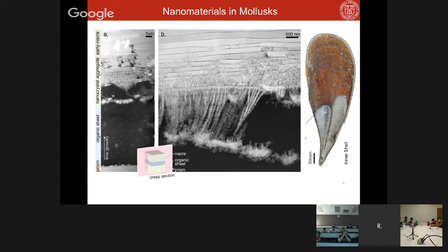In image A on the left, at the very bottom is the termination of the outer layer, this prism shell. But as it goes to the nacreous layer, it puts down some organic goop, and then it starts depositing these little nanocrystals. These nanocrystals assemble in a sort of diverging fibrous way, and they pack with higher and higher density. And then eventually, they form continuous nacre tablets. These are the layered things you're seeing at the top of the picture. So this whole process is entirely governed by nanoscale processes.